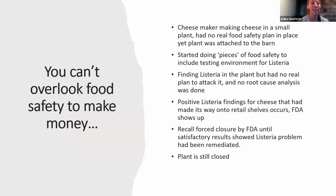They had a positive listeria finding for cheese that had made its way onto retail shelves, and the FDA ended up showing up to their facility. So the Food and Drug Administration, the FDA, ultimately forced a recall and a closure of this facility, and the plant had never recovered from that. So again, what I was saying in the beginning just wasn't me being in the academic world. These are things that we see happen in real life.